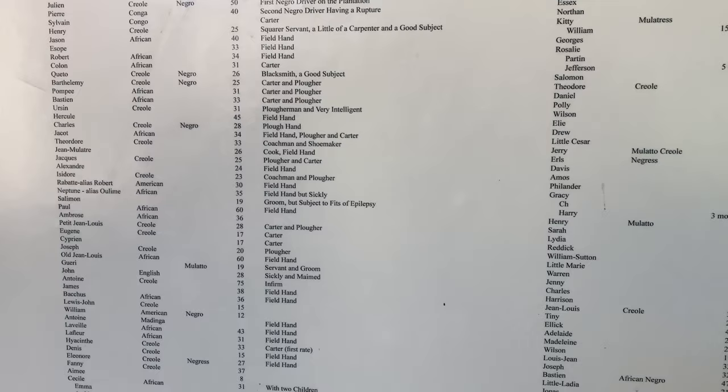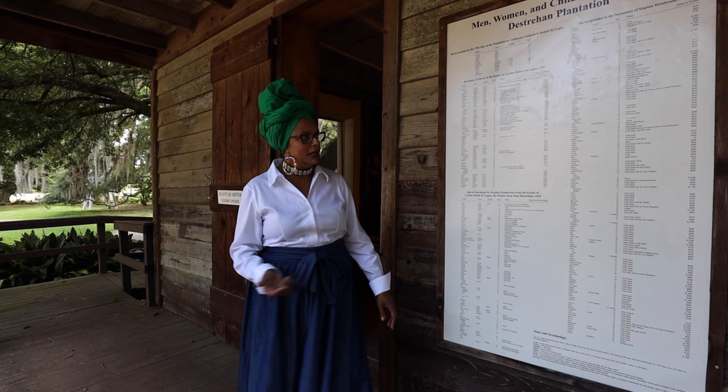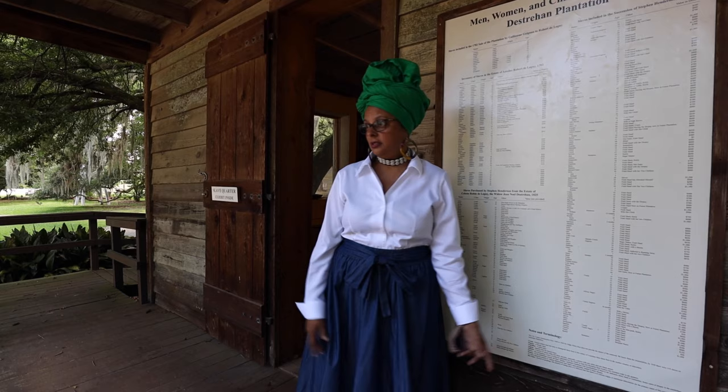You can see by the time sugarcane became popular in Louisiana, and especially here at Destrehan Plantation, how the list basically grew. And you can see they're very crudely built. They had to be built quickly, right?